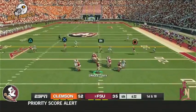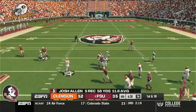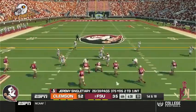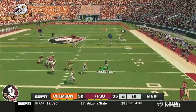Back in this very pivotal fourth quarter. Both teams are well aware that a score on this drive is going to create an almost insurmountable lead. This defense has really got to step it up and make a stop. Throws it to the halfback on the screen. He's into the open field.